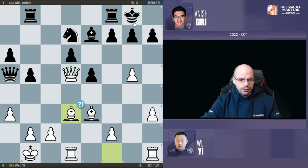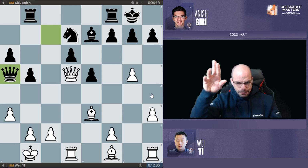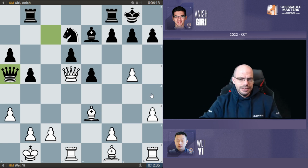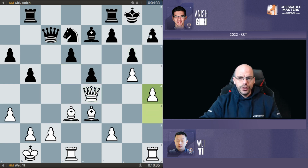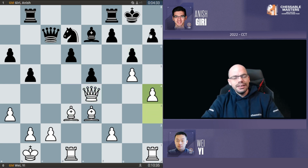So after queen a5, he plays bishop d3. The engine insists on the gung-ho style h4 and running the pawns up towards the target. But bishop d3 is a very human move. Queen c7, queen e4, creating a checkmate threat on the diagonal. g6, h4, and here Anish did something really awesome.